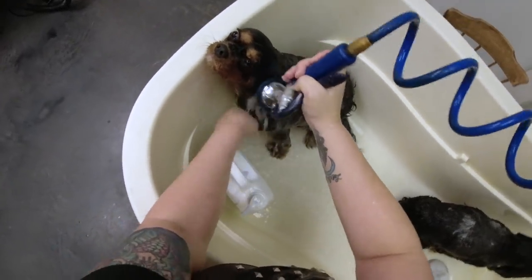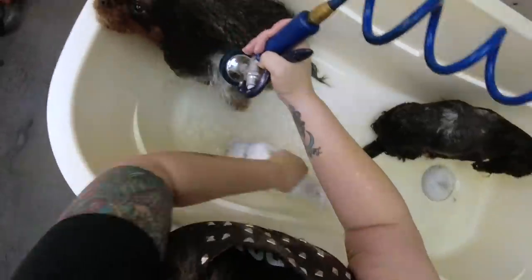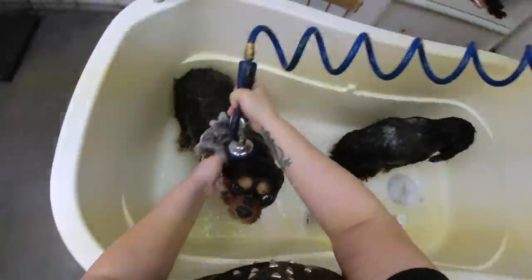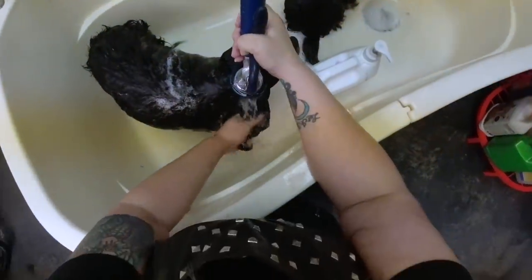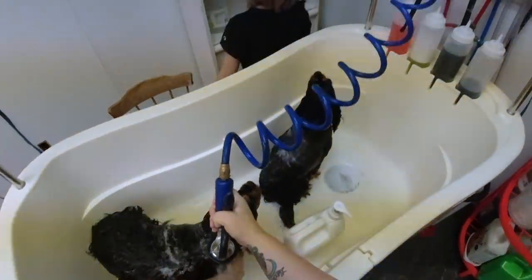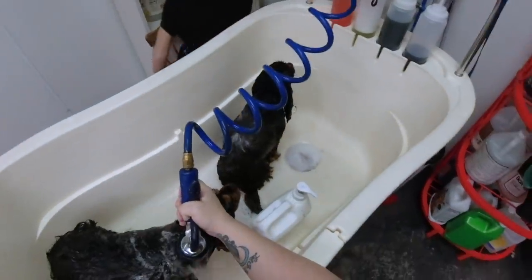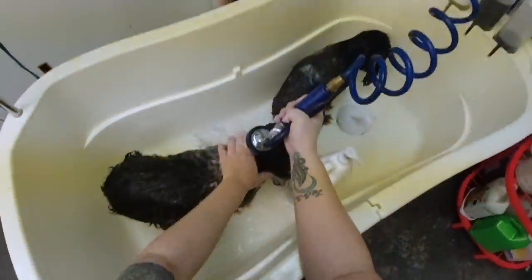Sissy, I need the green conditioner. We need the green conditioner. It's over here, baby. It's in that top shelf over there. And we need the ear cleaner. It's on the same shelf as the green conditioner. And the aloe drops. Oh, wait, I don't need the ear cleaner. I forgot we have it in cotton balls. I need the drops, though.